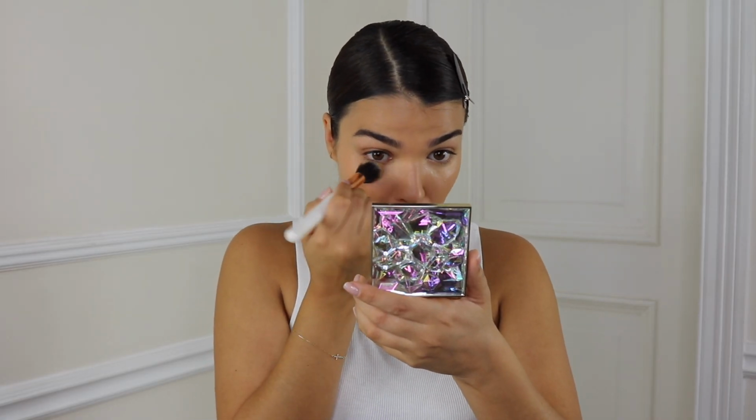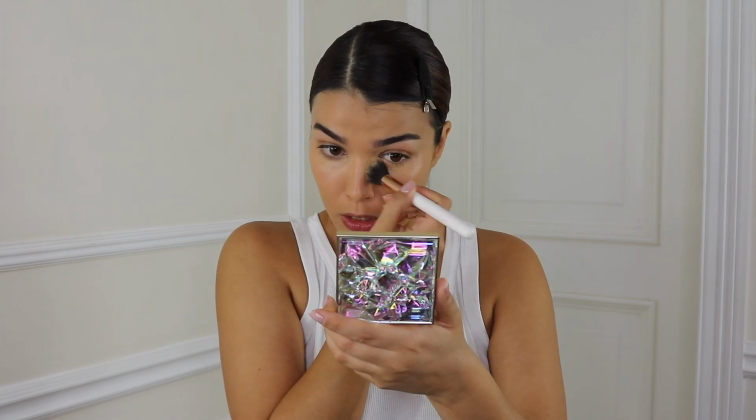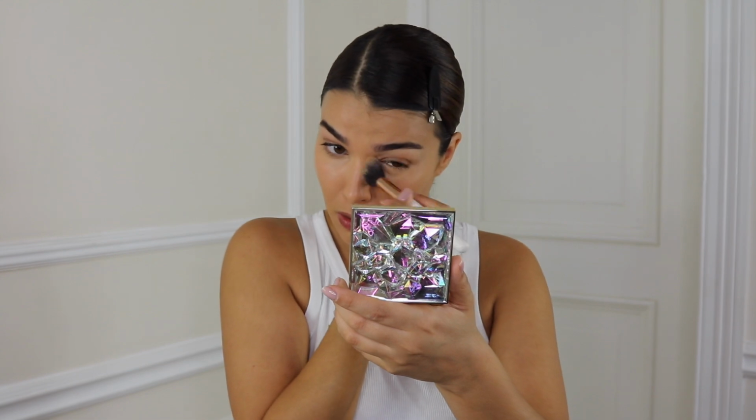So this is also Natural Beige. This is a foundation that I was using before I really got into my Too Faced Born This Way foundation, and that is the Fenty Beauty foundation.